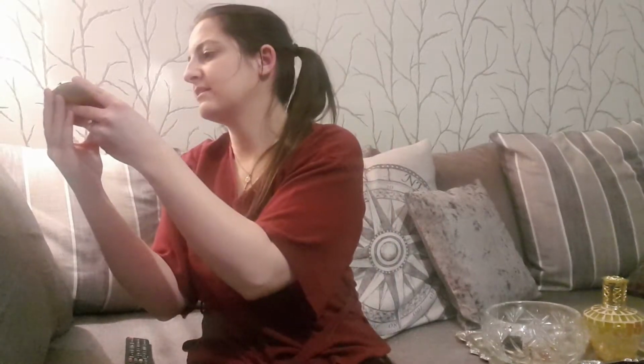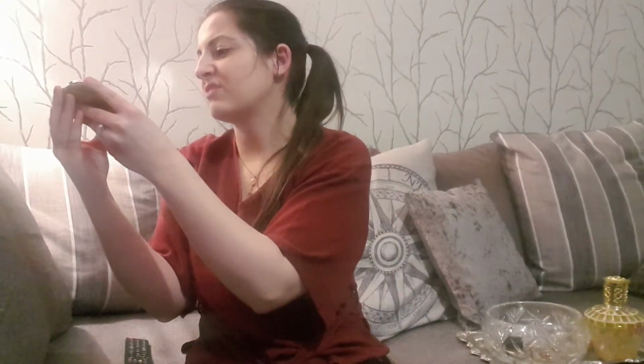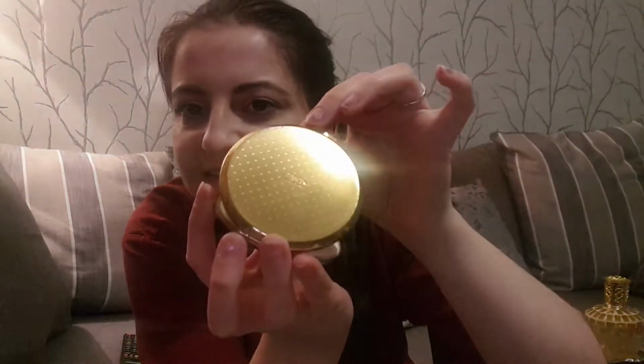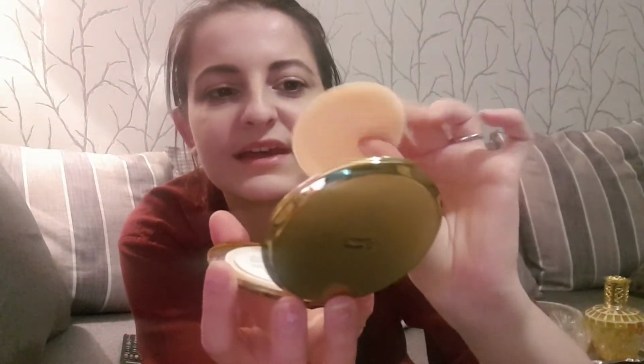Then we have like this, I can't even see. Strataron, made in England, makeup compact. It's vintage. I'm just going to try this out. It still has like the little creamy puff thing in there, and it's all gold and you can see the print on it. But yeah, there's the puff with it, instructions. I don't think it's actually been used. And then there's a mirror inside of it as well.